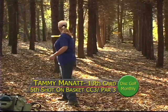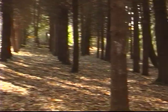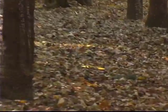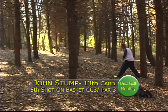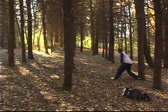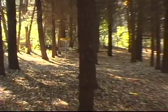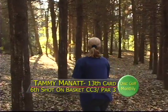Now watch Tammy, when she looks back like this, that's not really good, because she's pulling her head off of the target line. What she needs to do there is just keep her head and her eyes focused on that target line, and that will help her out a lot. Let's see if John can finish this one up. And not quite. Puts it under the basket. Well, he should be able to make the next one.